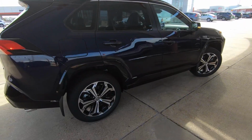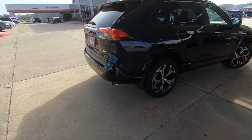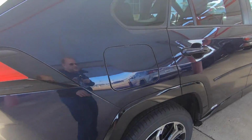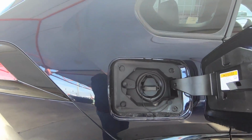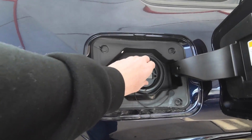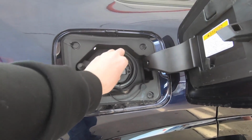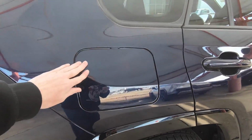And of course, this is a plug-in hybrid. Let's take a little bit closer look at where everything goes as far as the hybrid system goes. There's where you're going to plug the cable in. You do have the charging cable that of course comes with the vehicle. We'll take a look at that shortly when we open the rear door.